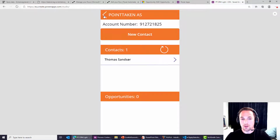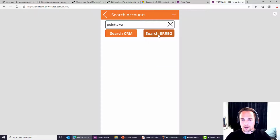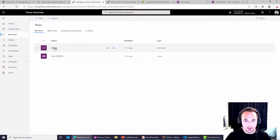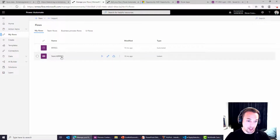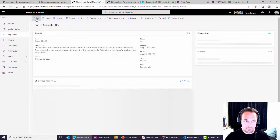Before I go over to this, I'm just going to show you guys something. So here's the interesting part. Do you remember the BREG, which I call the Brønnøysundregister? There are different ways to integrate many things. In Power Apps, you can actually connect to a Flow with a certain-ish way of synchronous feedback. If you remember the first flow that we looked at, it was getting the data based on anything happening in the background. It will take a few seconds before it happens. So this is what they call an instant flow, which happens almost instantly. I'll show you. It does the exact same thing.